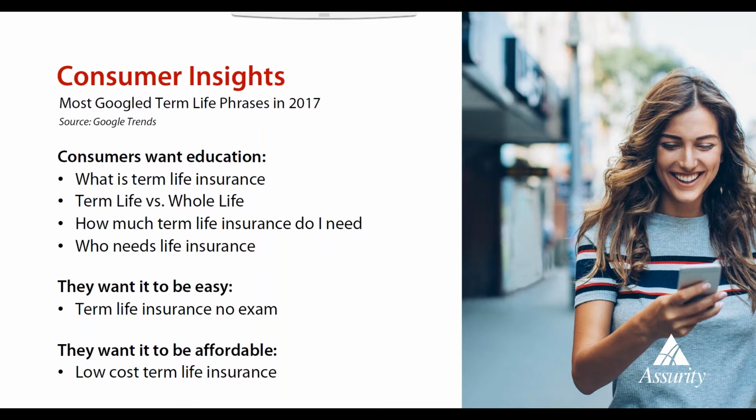You can see they're listed. The first one is, what is term life insurance? For me and you, as people that work on this on a daily basis, it seems like a very simple question, but most consumers really don't know what term life insurance is. So you want to make it very easy for them to understand, put it in layman's terms. For example, term life insurance provides protection for a limited number of years, for up to 10, 15, 20, or 30 years. And it's used to cover temporary needs such as income replacement, paying off a mortgage or other debts. That definition really helps them understand exactly what it is.